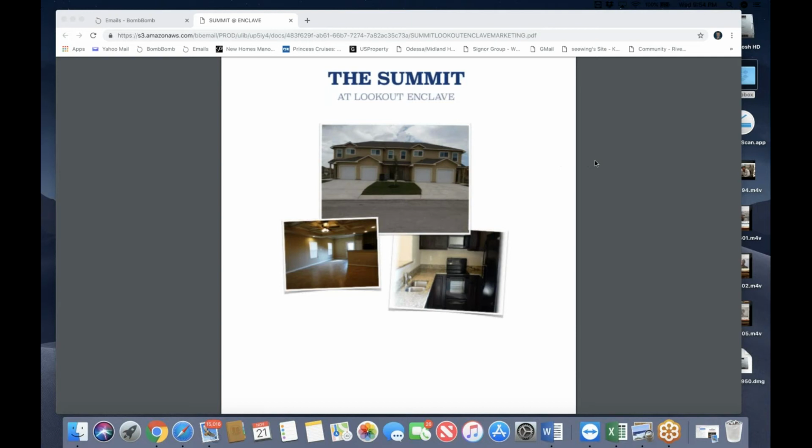We have two products that we want to present today. One of them is the Summit, as you can see right here at the Lookout Enclave. This is the fourplex, brand new pre-construction. It should be ready in about 4 to 6 months time frame, and they are currently laying the foundation. It's pre-construction, like I said, with an earnest deposit typically around $5,000 to reserve the unit. We also have a brand new duplex selling for 305,000. By the way, the fourplex is priced in the mid 500s, but I will go over that momentarily.